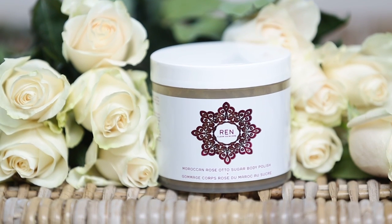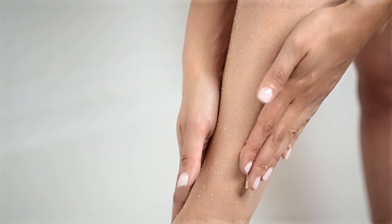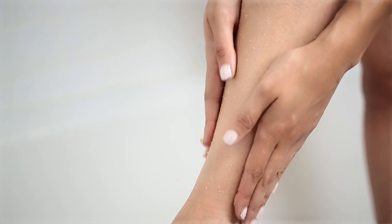This has Ren's Moroccan Otto Oil, which is world famous. It's won award after award, and I like to use it right before I use a bronzer. It goes on really soft and smooth and even lasts longer.